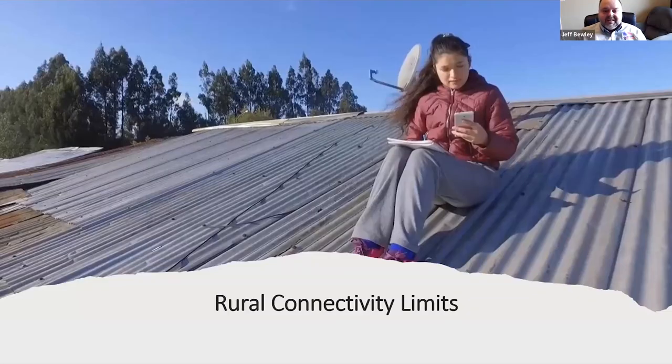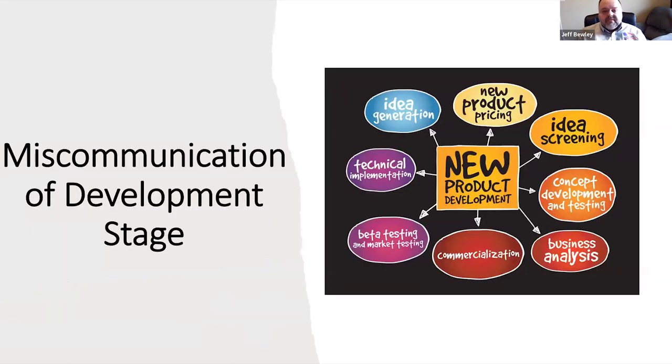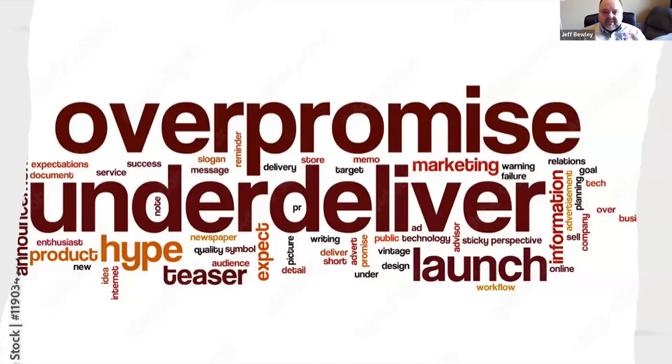We saw this earlier in this session, but rural connectivity is still a limiting factor for a lot of technologies on farms. This is particularly the case if we're talking about machine vision data. We're talking about videoing cows 24 hours a day, and the number of gigabytes or terabytes of information required to store and transmit that data is very large, and that simply may not be possible in some rural areas. Unfortunately, a lot of times companies miscommunicate where they are in the development stage of the technology. They overpromise and they underdeliver, and this puts a bad taste in everybody's mouth with technology.